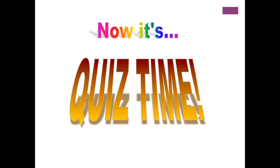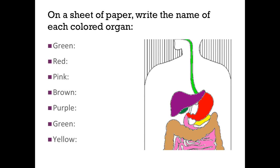All right, now it's quiz time. All right, so you don't have to write this down, but see if you can name these. All right, so the green structure, the red structure, the pink, the brown, purple, green, and yellow. And yes, you will see this again. So make sure you're comfortable with it.